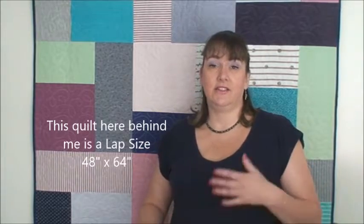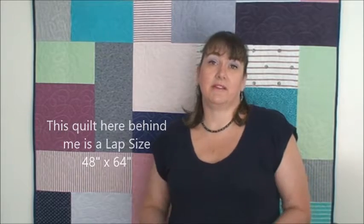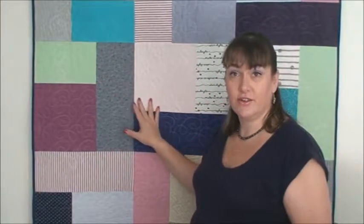This quilt here behind me is a memory quilt. This is for a customer. Her mom passed away, and she really wanted to have something that would remind her of her mom. So I made this quilt. As you can see, these are all shirts that her mom used to wear, and her mom's in photographs wearing shirts like this. So this is a huge memory for her, and I made that.